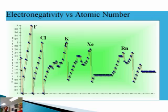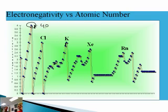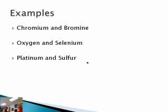Look, there's fluorine that wins. And fluorine has an electronegativity of 4.0. That's the highest number it is. And you kind of see the trend, just like we talked about. So, and then we should do some examples.